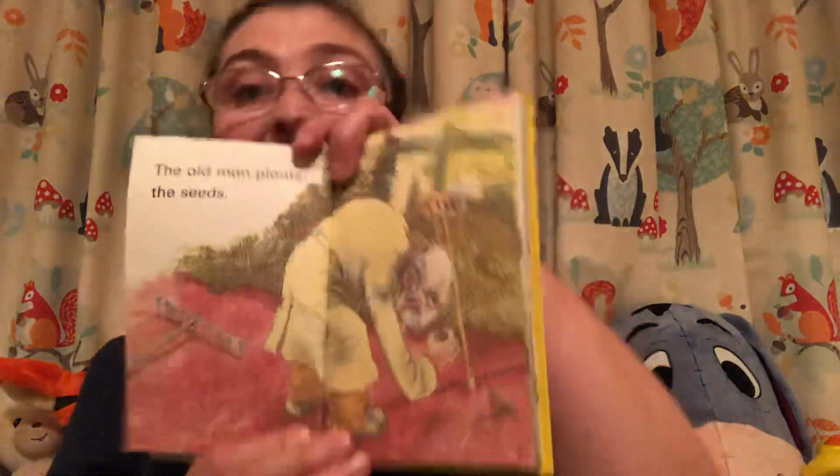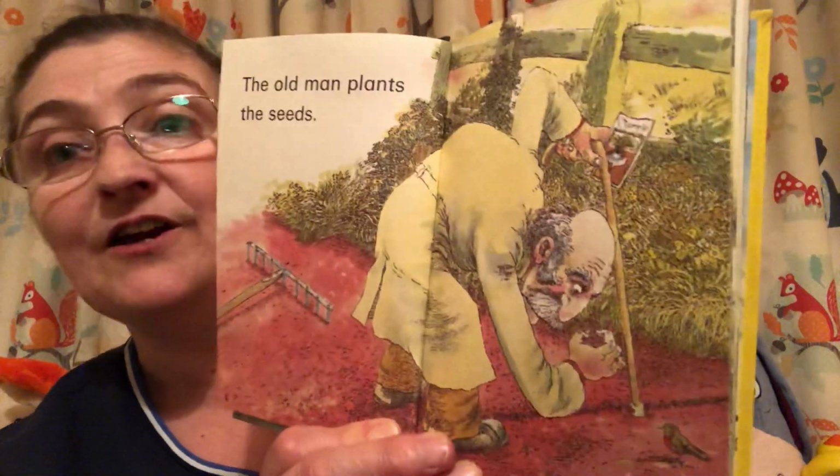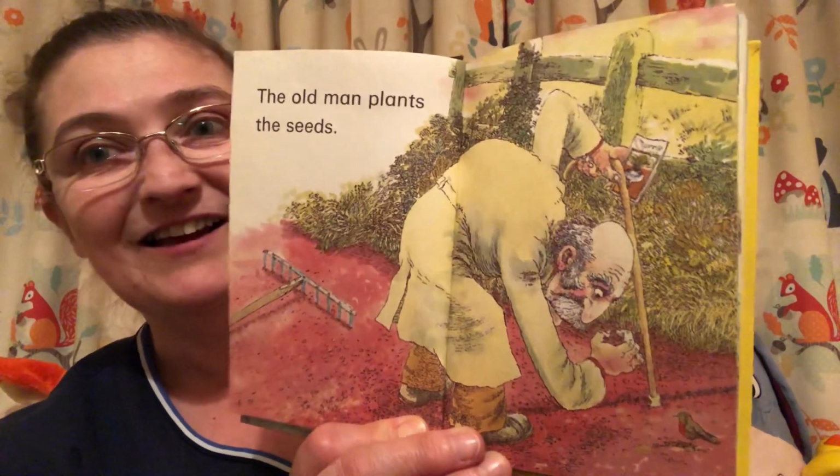The old man plants the seeds. There he is in his garden, and he's planting them. Hopefully they're gonna grow nice and big. What do you think? Do you think they'll grow nice and big? Let's hope so.